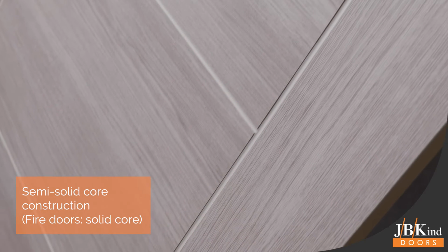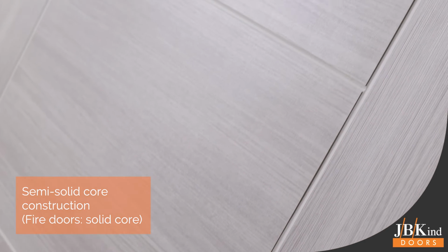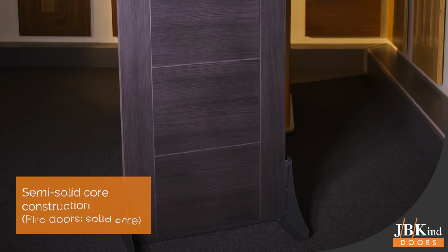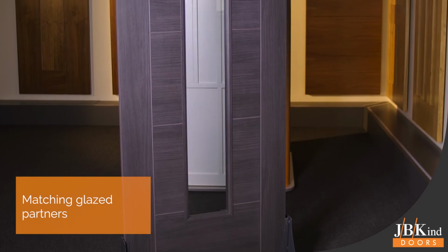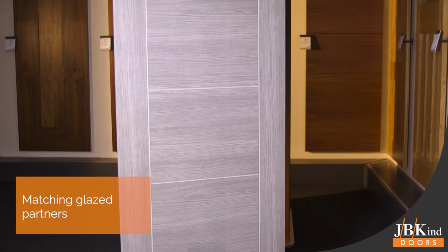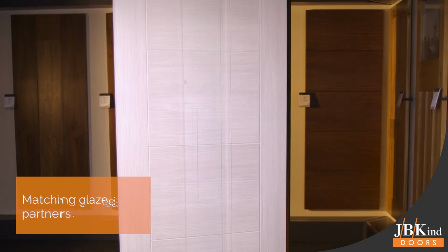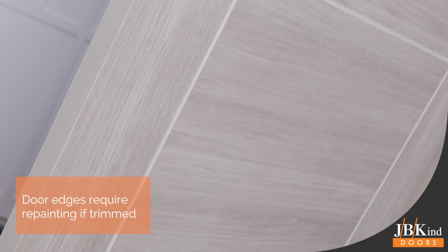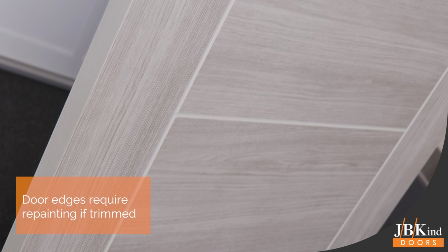Constructed with a semi-solid engineered core for added stability. Fire door options are also available with a solid engineered core. Each colour finish has a matching glaze partner fitted with clear flat glass panel and raised beading. If trimming is required, the door edges will need repainting. Details of the paint references are available on request.